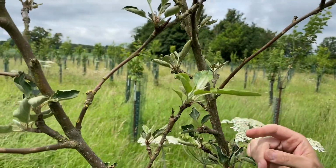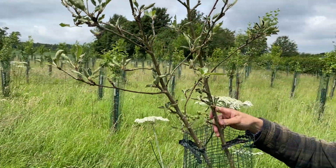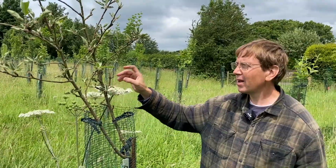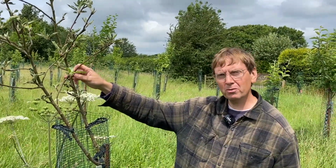But in fact, what's happened is this tree set a big crop of cider apples last year, which we harvested and we made some cider with, actually. And it also flowered again this year. It had far too much blossom on it, of which virtually all of it set.